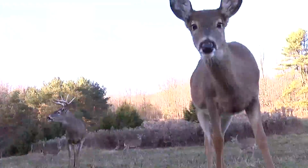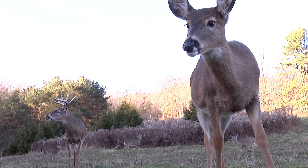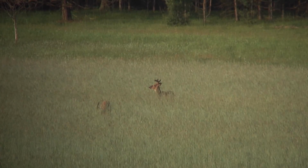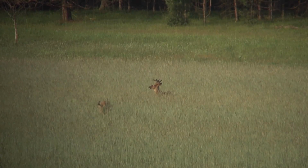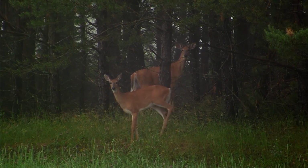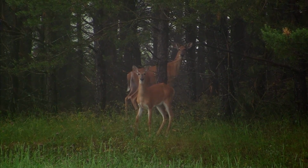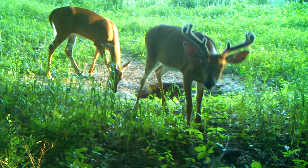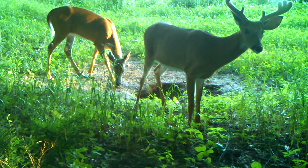The healthier we leave the landscape, the more deer it's going to be able to provide for us in healthy relationships for the ecosystem. So there's going to be more deer that are going to be able to live on that land more productively. We're going to see better growth rates among fawns. We're going to see better sex ratios, buck to doe ratios on the property. And we're going to see better antler development in bucks.